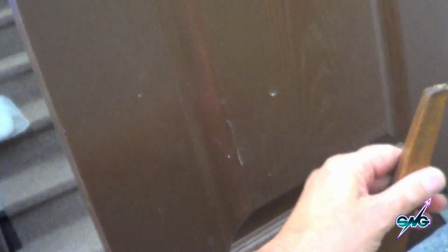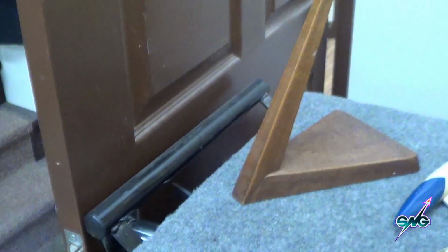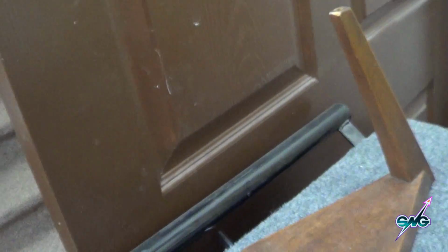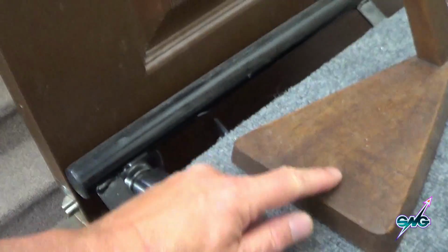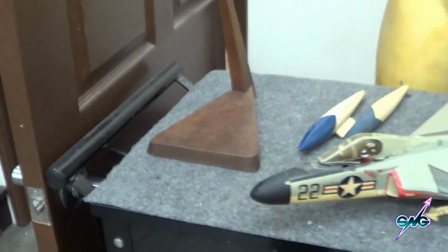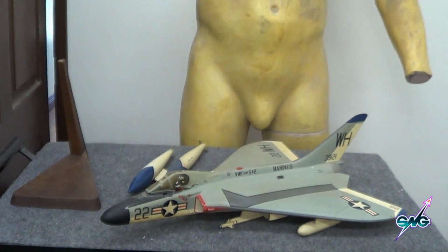This could use a little cleanup as well. And what would really be nice, Judson, is if we could get a plaque made for this. If you want to have that made up and send it to us, we'll stick it on there. But this is going to be a joy to restore. I love doing stuff like this.